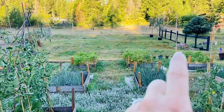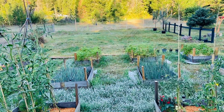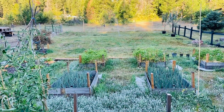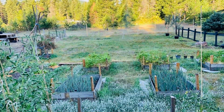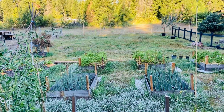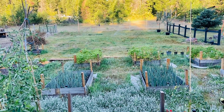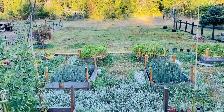So I've got some blueberries and currants along the fence line there, and then 2 apple trees so far. I'm gonna put a third one in front of where those bricks are. And then, oh, we got our sprinkler going on in here. That is where the glass greenhouse is going to go, where that sprinkler is. The plan is for it to be about 12 by 24, so it is going to take up a pretty big chunk of this half of the garden.